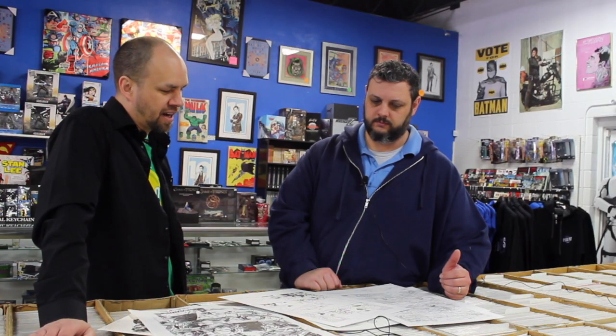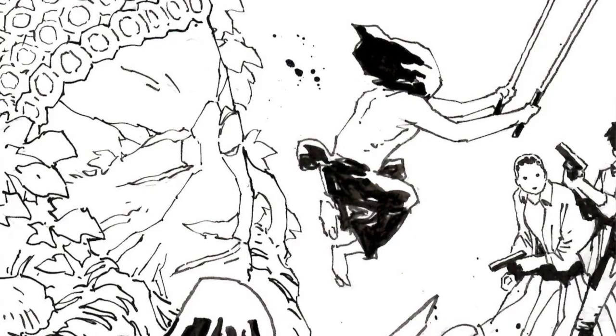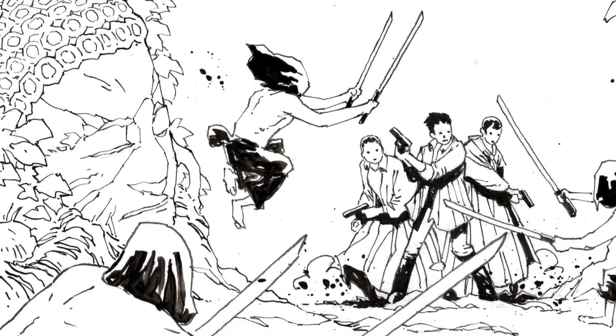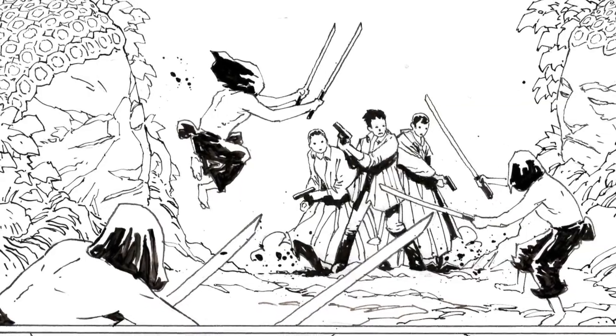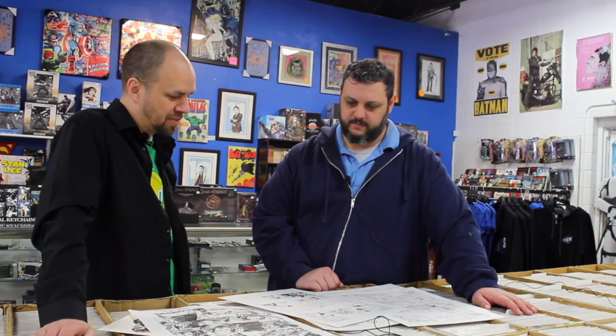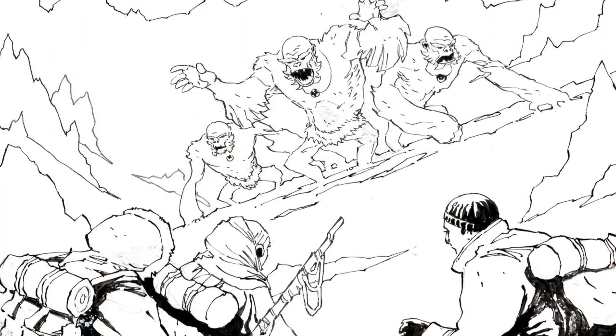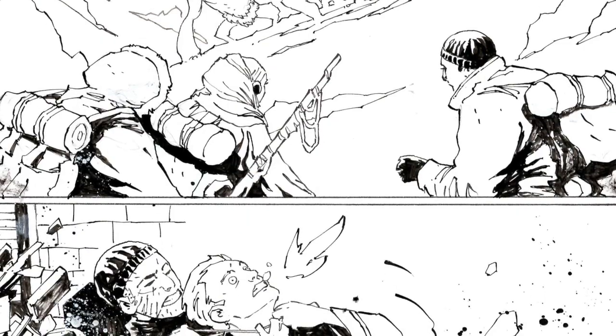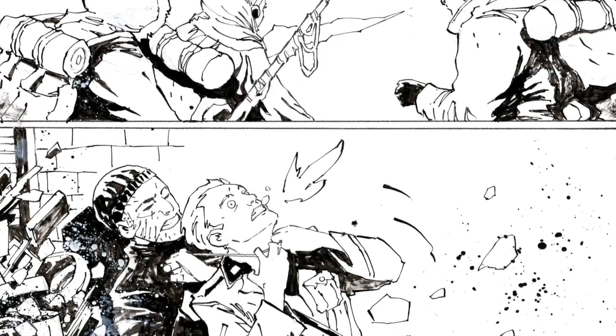Yeah, and this page I thought was cool because of that top panel with those heads on the sides, and then you've got these crazy guys with their blades out, double blades, and then you've got the guys with their guns. And then the second panel, you've got the crazy monsters, the mountain beasts. Yeah, kind of Yeti looking guys. And then on the bottom panel, you've got this guy getting choked out, which that's always fun. No, I love it.